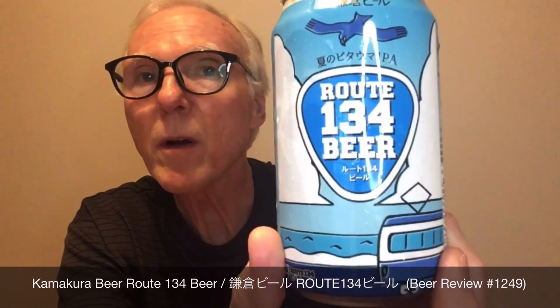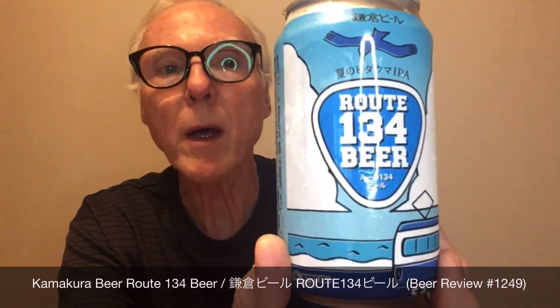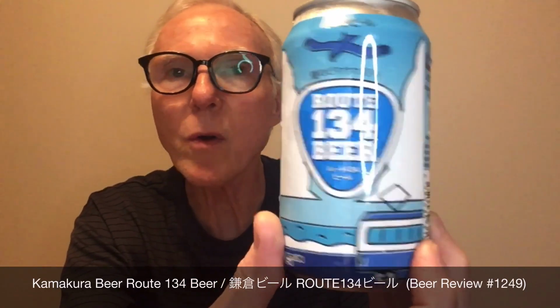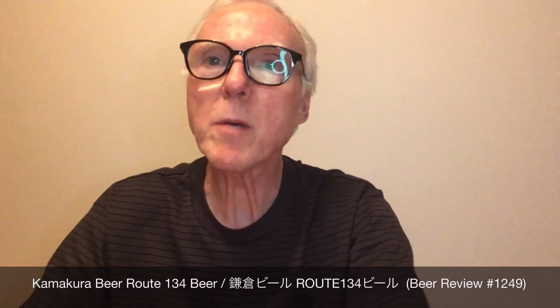Once again, ROUTE134 beer from Kamakura Beer Brewery in Kamakura, Kanagawa, Japan. You may find this somewhere, I don't know. I found it at what's called an Eco Eats store. But anyway, give it a try and tell me what you think.